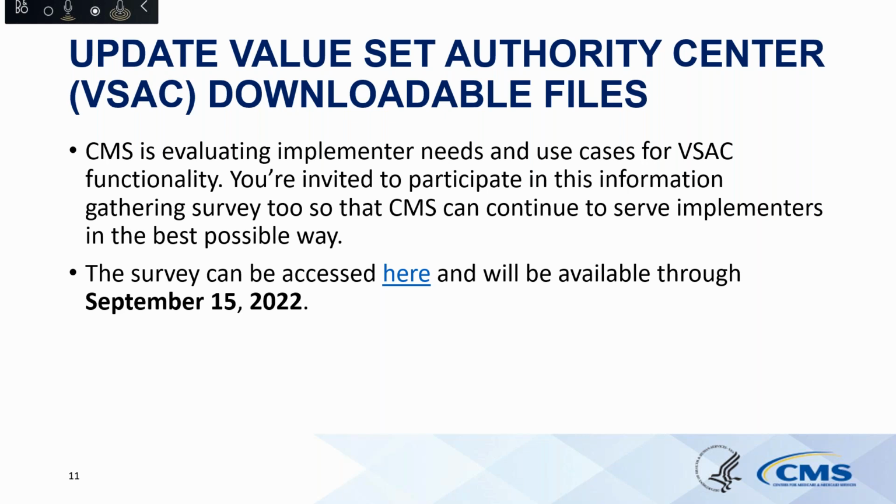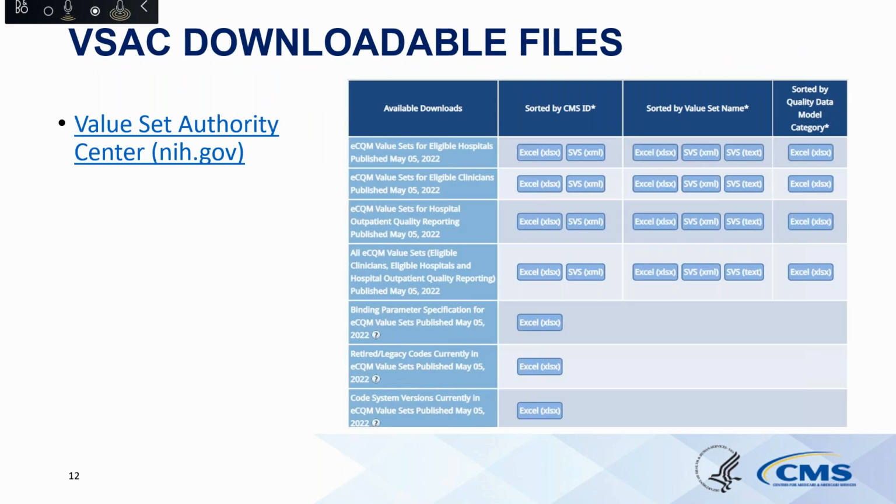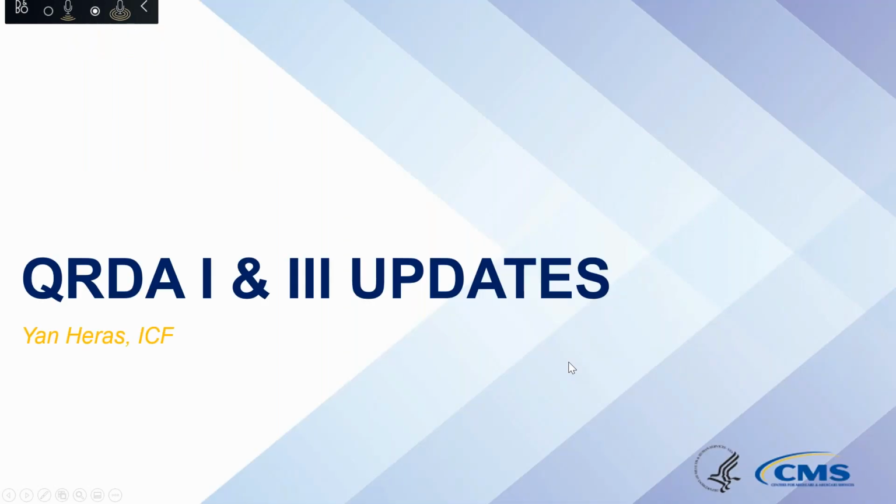And if you pop to the next slide, specifically what we're looking for is how implementers are using these specific files from the VSAC. And it's called out well in the survey also, so you can specifically see which file and which section the questions are in response to. And that's really all we wanted to do, as we look forward to feedback. Thank you very much. And I will hand it to Yan. Thank you, Jen.